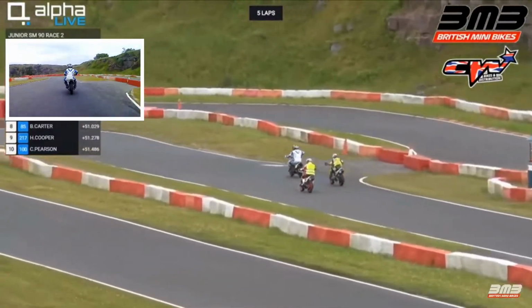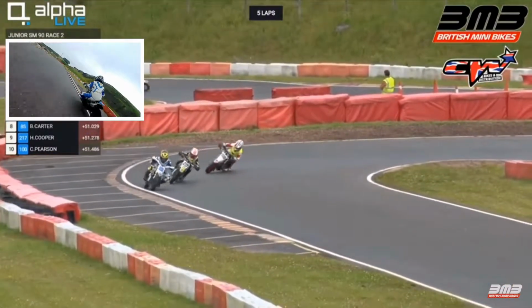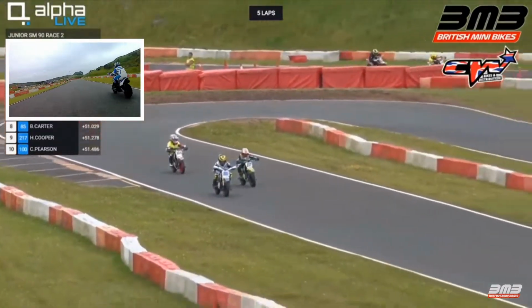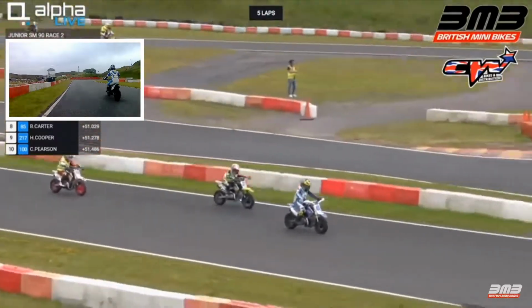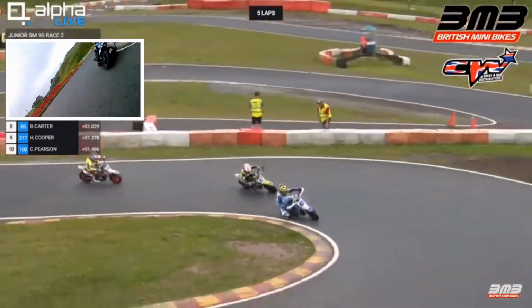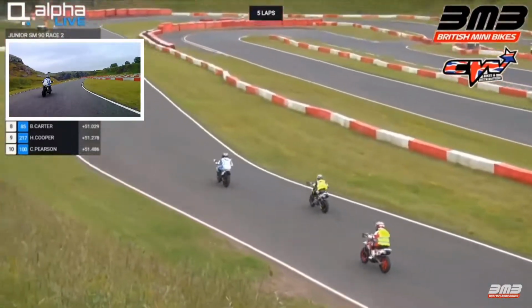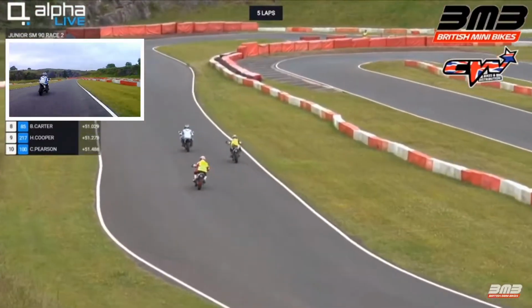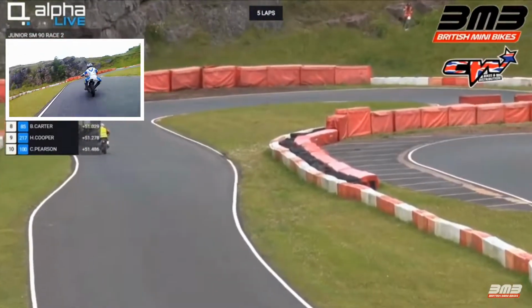There, fastest lap of the race though, Daniel Stevenson. He's just crossed the line now and set that. And these guys still very close actually. Hudson Cooper there having to avoid Carter. Carter coming back up onto the circuit quite quickly, almost collecting the front wheel. But these guys still trying to find any gap they can.